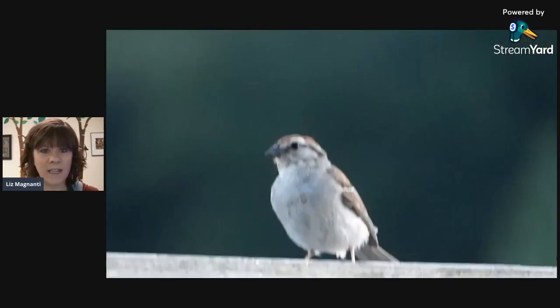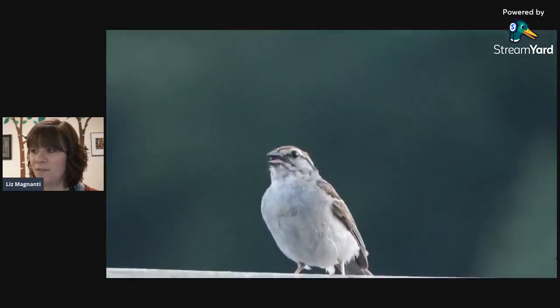And then here is a little chipping sparrow that was sitting on a little fence here, just singing its heart out. Here's a video.